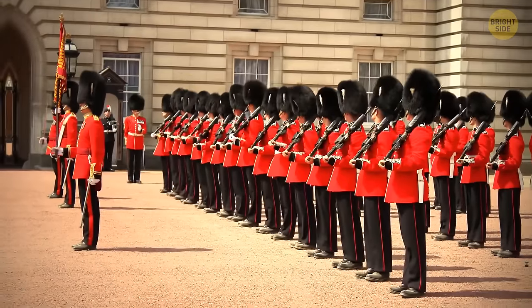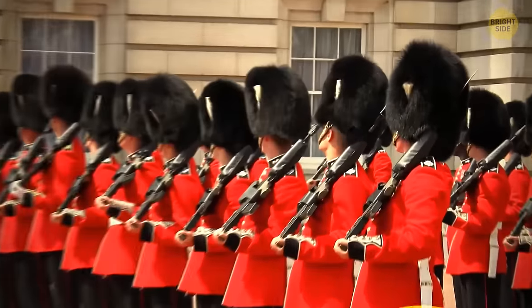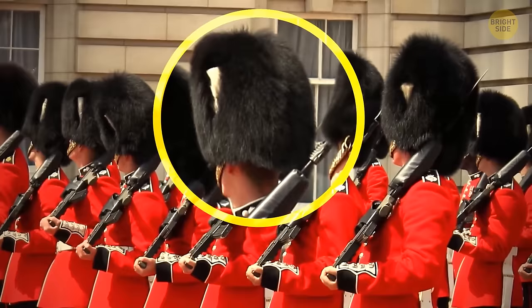The Queen's Guard all appear to have the same uniform, with a shared role of standing stoically for a long time.